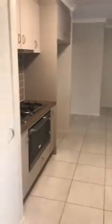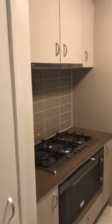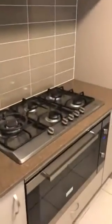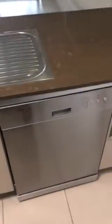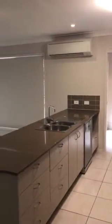To the left of me, you have your open plan kitchen. So you do have plenty of storage space, so plenty of cupboard space. You have your gas cooktop, beautiful oven. You have your double basin sink and your dishwasher as well. So really lovely open plan kitchen. And then obviously off the kitchen here, you can see that you have your dining space, which is again a decent size, which does comprise the air conditioning unit. And again, the ceiling fans.